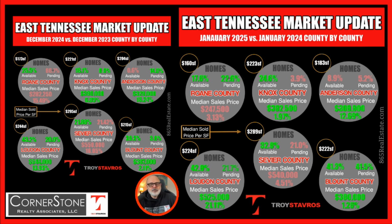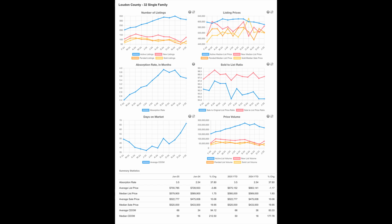Let's take a look at the conclusions on what the data says in Loudon County. So the market is cooling but resilient. The increase in the absorption rate and days on the market, coupled with declining list prices, indicates a cooling market. However, the significant increase in sales prices suggests that demand remains strong for well-priced homes, particularly in the mid-range segment.